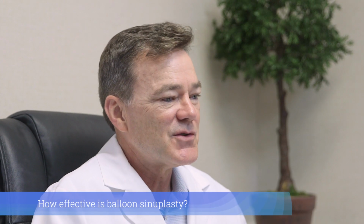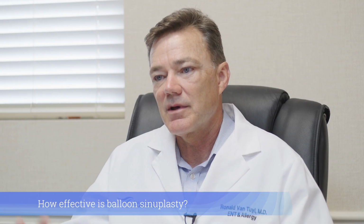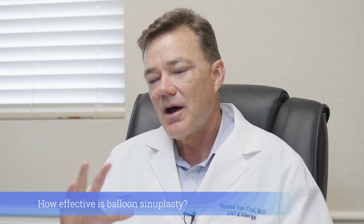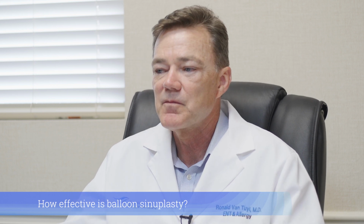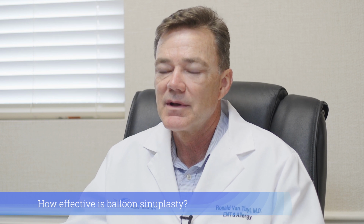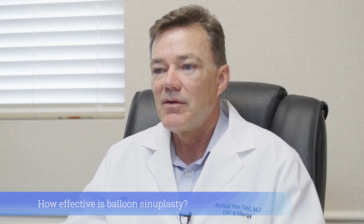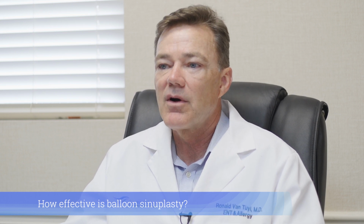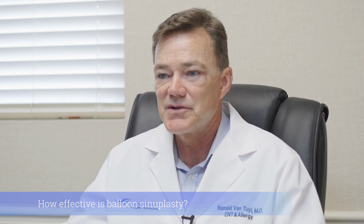How well the balloon sinuplasty procedure works has been studied. And so there were patients who were done with traditional in-hospital surgery and then in-office balloon sinuplasty. They were followed for 2 years, and they both did the same, 85% improvement in symptoms. But I think it's important to note that the balloon sinuplasty resolves the chronic infection, and if there are underlying allergies, complete recovery takes treatment of allergies as well. But overall, 85% improvement in chronic sinus symptoms.